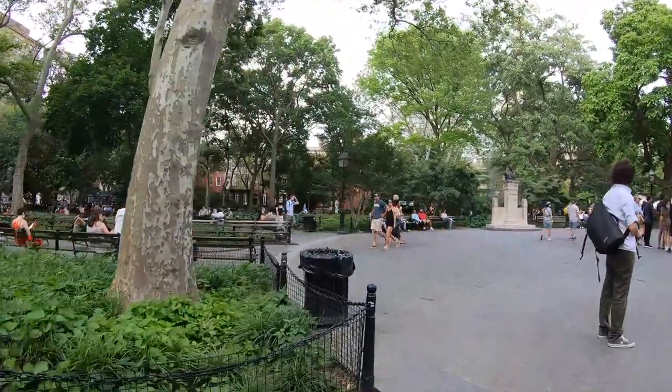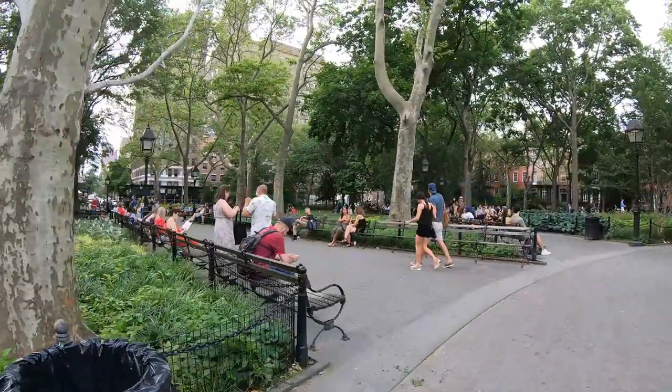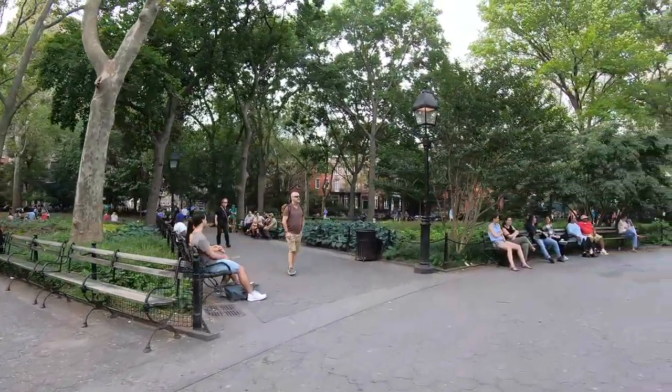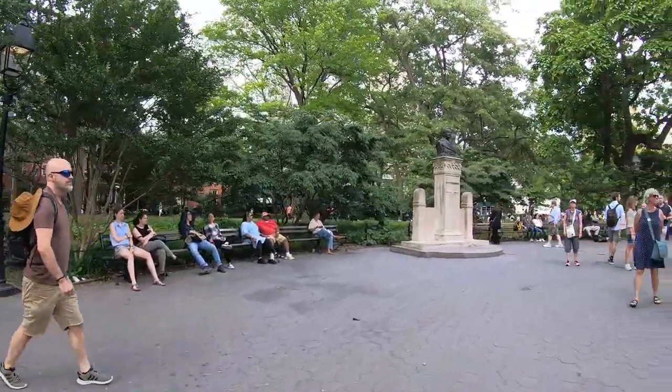Security within the park is usually pretty tight. Sometimes, you know, you hear stories, but it's usually pretty tight, mainly for two reasons. Number one, it's patrolled by, of course, the NYPD, or the New York Police Department, but it's also patrolled as well by New York University security.